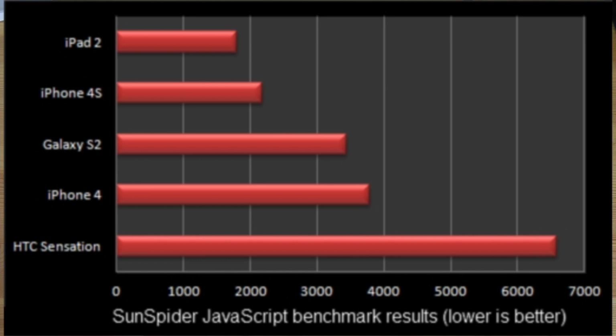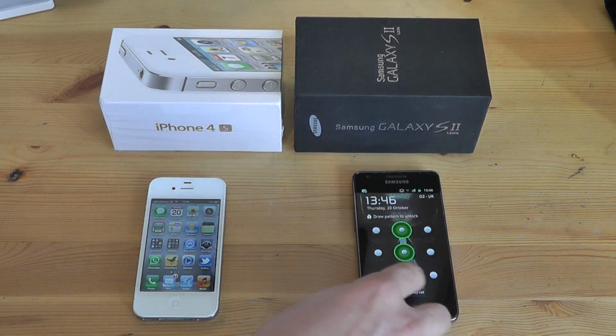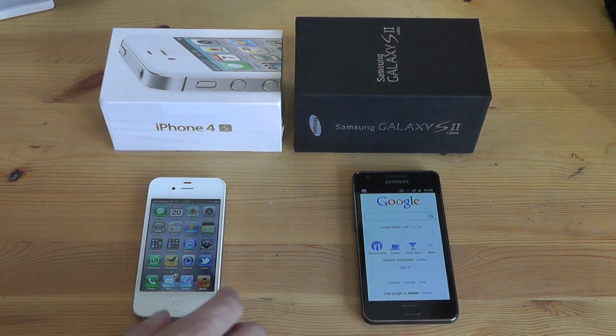Now, in terms of real life performance, how does this actually affect real life performance? Well, let's do a couple of small tests of the day-to-day things that we might actually be doing here.